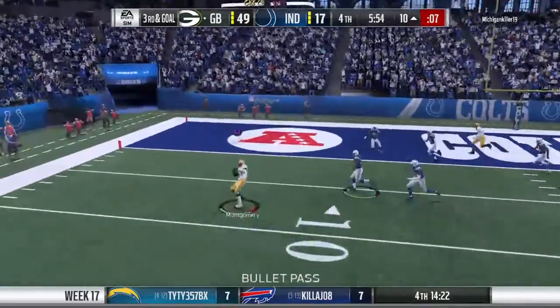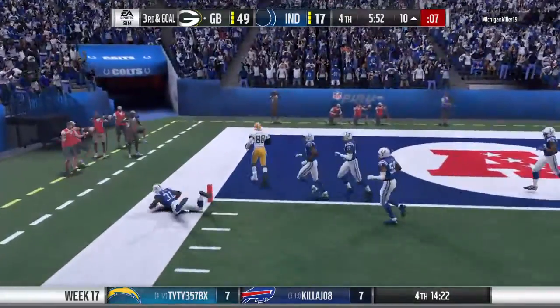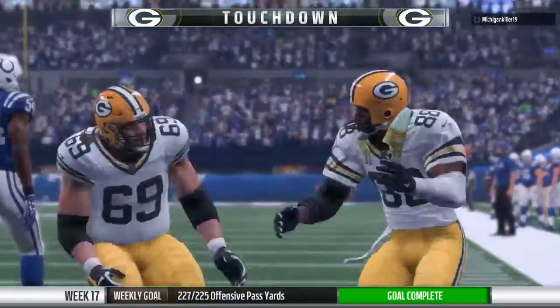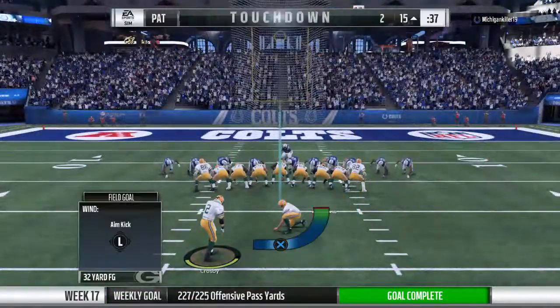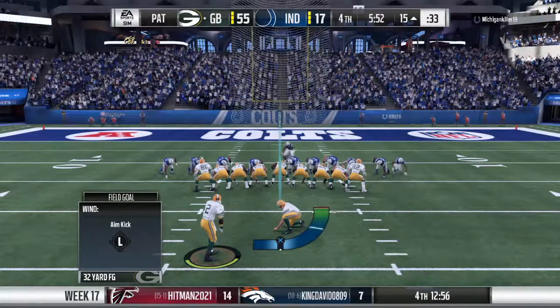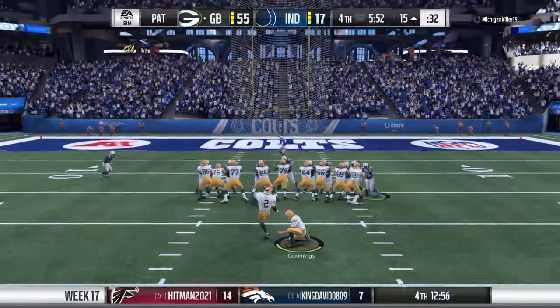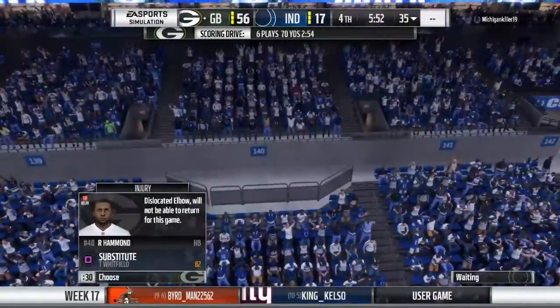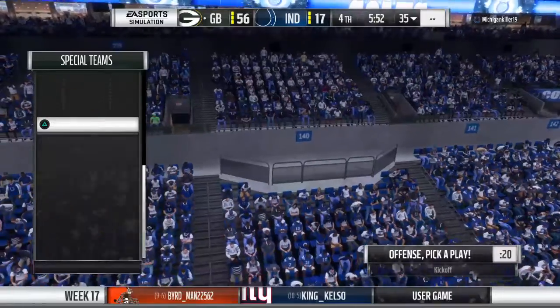Rodgers now on 3rd and goal. He's going to dump that off to his running back, Montgomery. And he will get this into the end zone. Touchdown, Green Bay. Ty Montgomery, his 25th touchdown, tying Emmitt Smith for the 5th most in one season. And the Packers continue to roll.